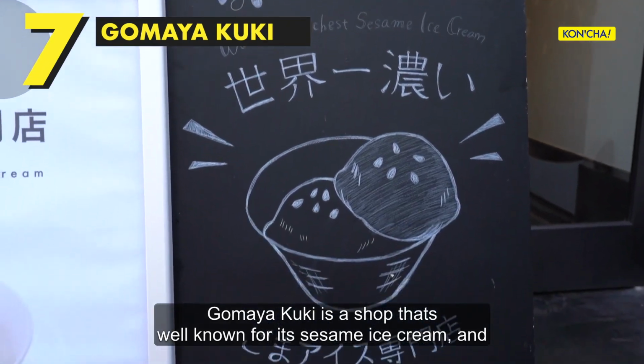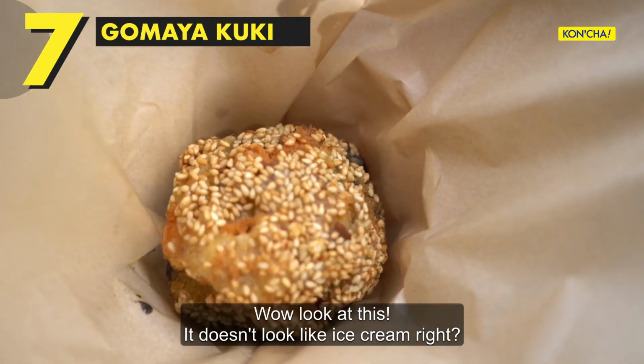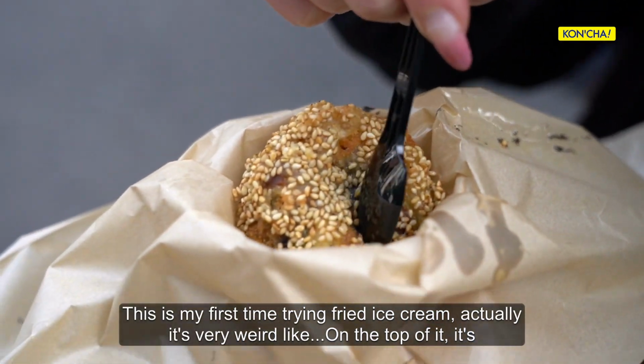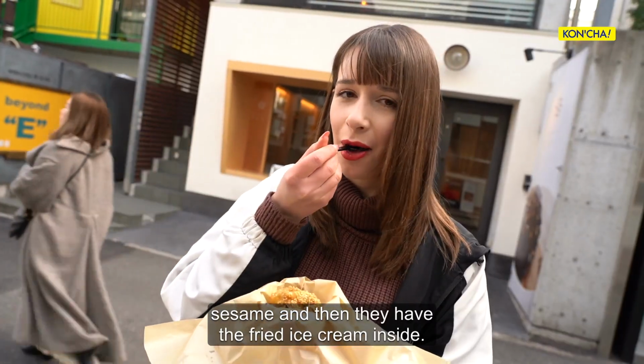Gomaya Kuki is a shop that's well known for its sesame ice cream, and today we are going to try some. Wow, look at this! Like, it doesn't look like ice cream, right? This is my first time trying fried ice cream, so actually it's very weird. On the top of it it's sesame, and then they have the fried ice cream in.